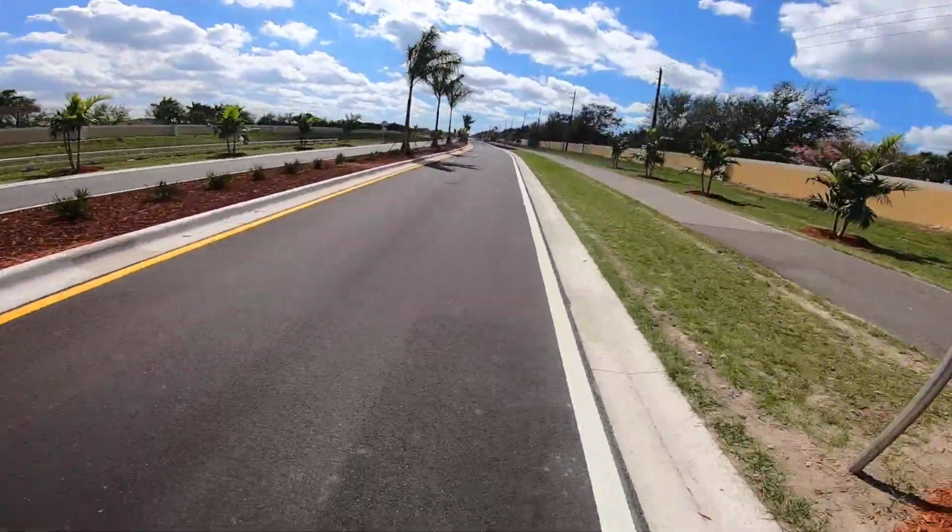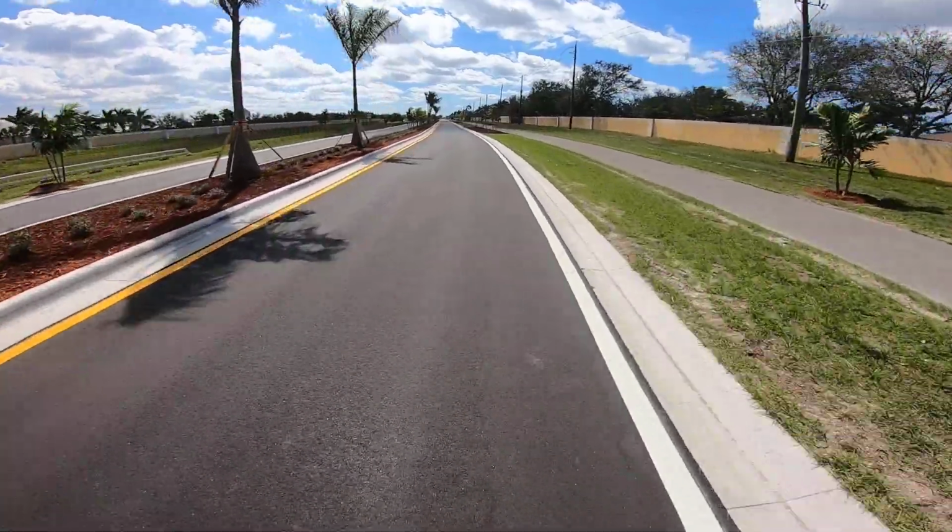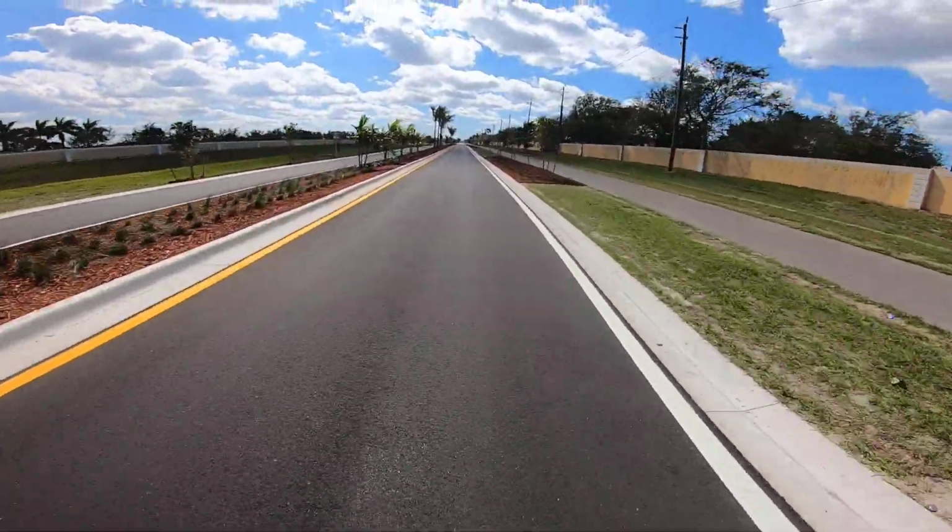Speed limit 40. Attainable by some on the MSX, not by me.